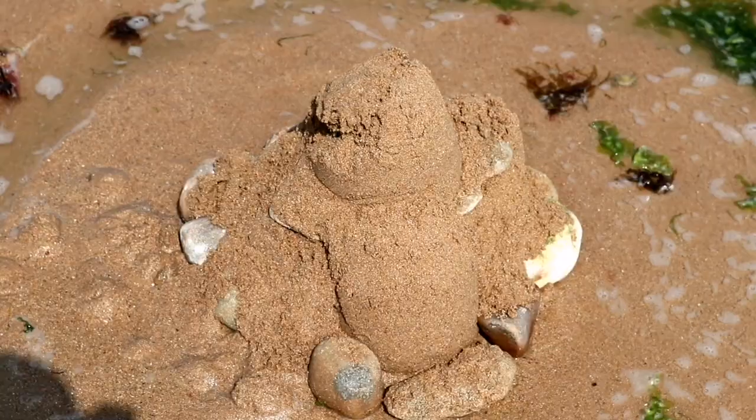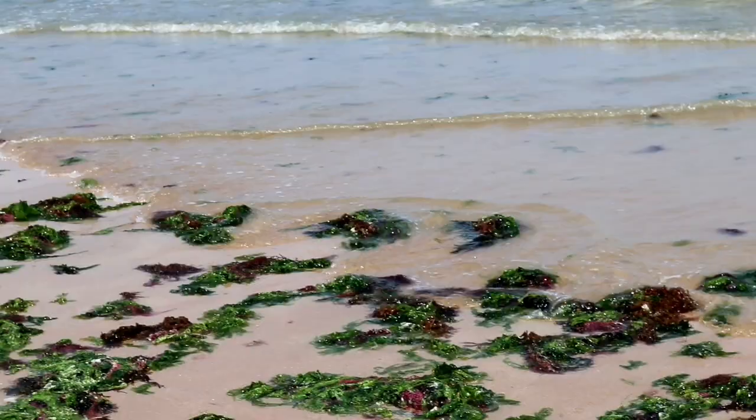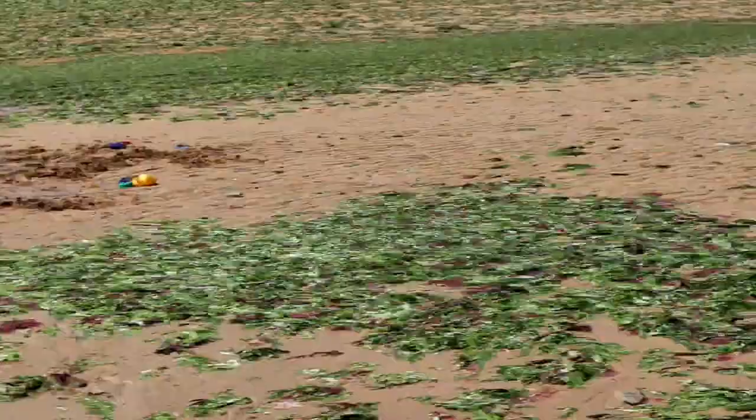Tide. Hanggang dito na agad yung tubig. Kanina wala pa siya. Ayan, naabutan na yung aming sand castle. So, andito na agad yung tubig. Malapit na siya sa dike. Ayan. Umagos na ibang tubig dito sa kabila.